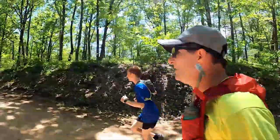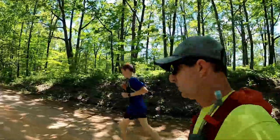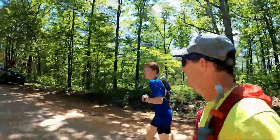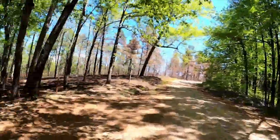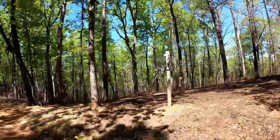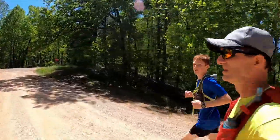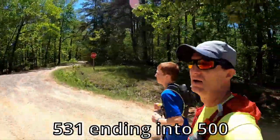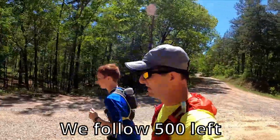So we're coming up to the Pinote Trail now. We'll cross it a couple times on this loop. And this is the first one. We made it to the first split. We're gonna stay left and head on around the loop. This road heads down the mountain to the Shoal Creek Ranger Station.